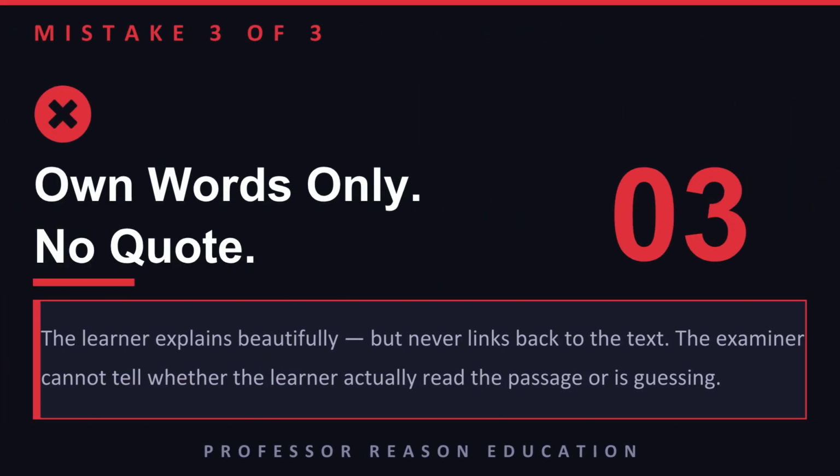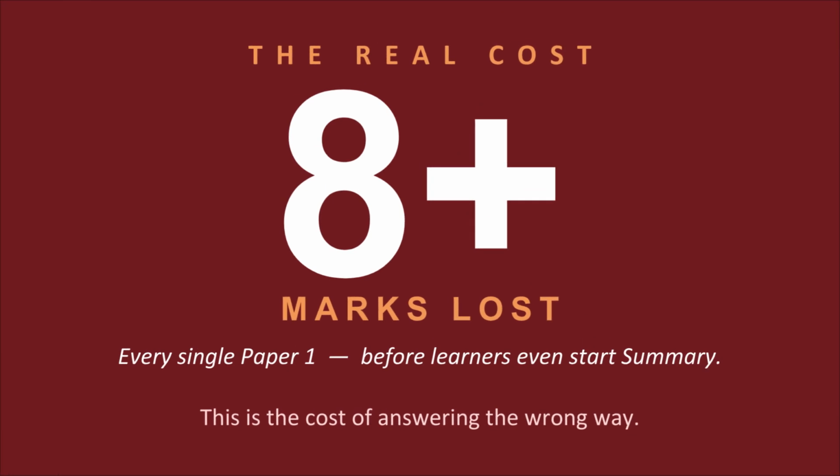Mistake number 3, own words only, with no quote. This is the mirror opposite of mistake number 1. The learner explains beautifully, but never links back to the text. The examiner can't tell whether the learner actually read the passage or is guessing. These 3 mistakes cost learners 8 marks or more before they even reach the summary question. That is almost a full grade band gone because of how they answer, not what they know.